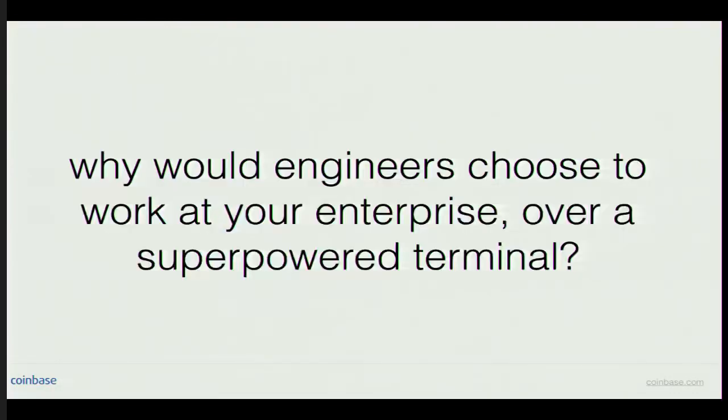And I think this is a tremendously powerful driver for a lot of engineers to move quickly. New startups can spin up really fast. One engineer can do a tremendous amount of things. And so one question we find ourselves constantly asking is, why would an engineer choose to work at our enterprise over a superpowered terminal?